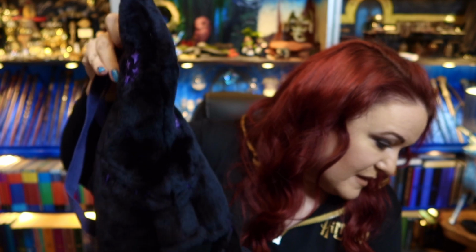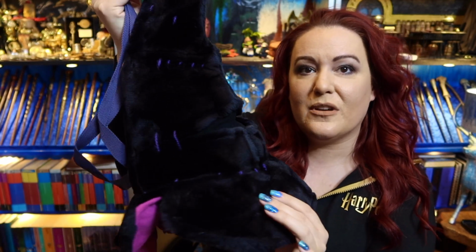But the item I'm going to show you, maybe it's not so much of a plush, but in my eyes it is a plush. This item is the same design as that, but I've never seen one as a bag. This is an actual sorting hat bag. I think it's from Warner Brothers, and he's got his mouth open. I'm not sure how well you can see him in this video, but you've got all this purple stitching you can make out there.